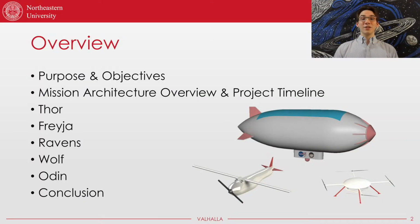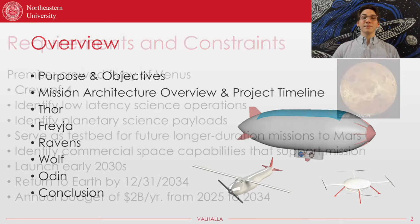In this presentation, I will explain the mission's purpose and objectives, followed by a brief introduction to the mission architecture and project timeline. Then we will explore each system in more detail, discussing both the engineering design and science goals, and finally discuss the budget and future considerations for this project.